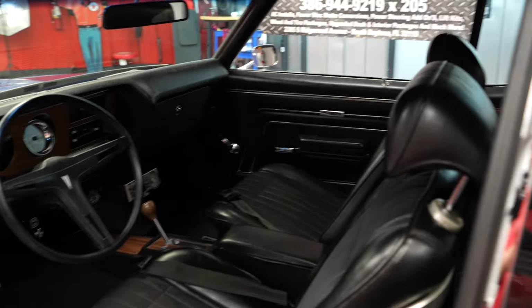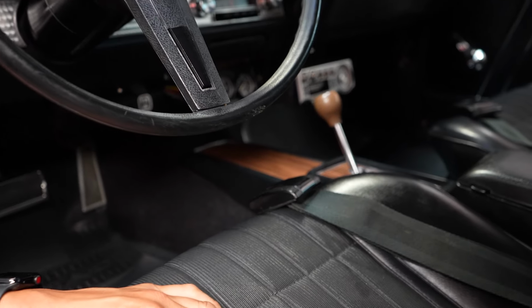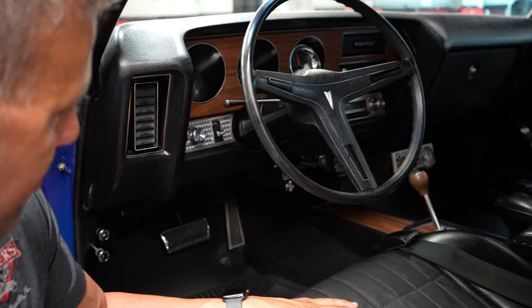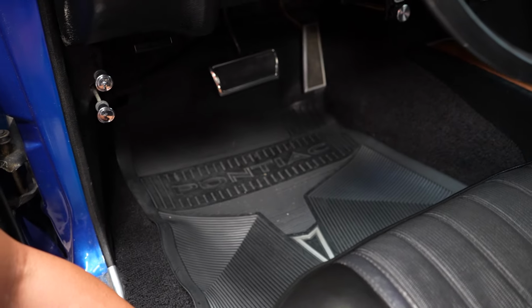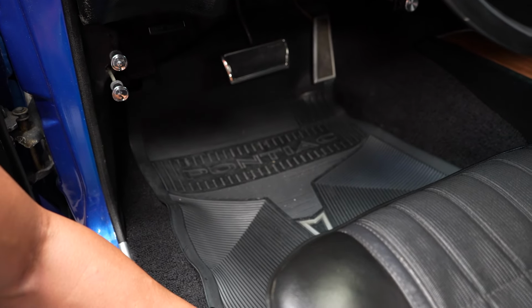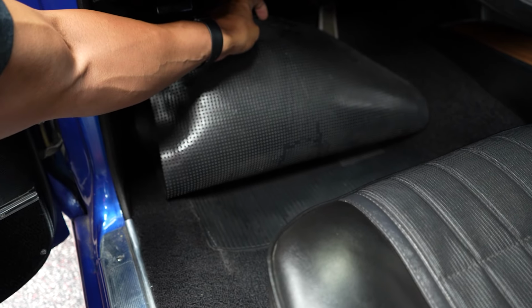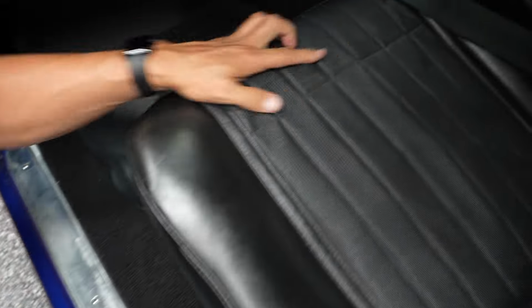Driver's seat, no rips or tears in the vinyl. Again, OEM seat belts up front. Those are a real nice belt. They're not the cheap parts store belts. They're really nice, expensive factory belts. Real nice expensive floor mats too. These Pontiac rubber floor mats, they're over 200 bucks a set. I mean, they're not cheap, and they're in this car and they're nice. Carpeting underneath the floor mats, nice condition. It's a center console car, automatic.